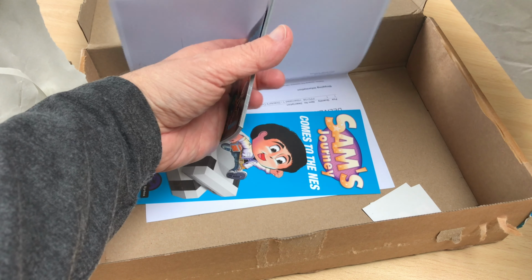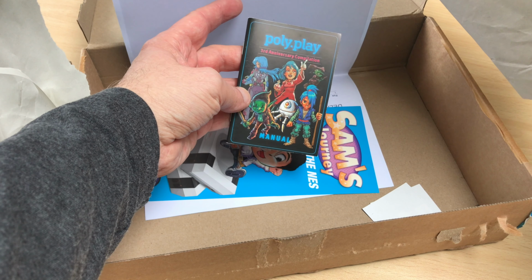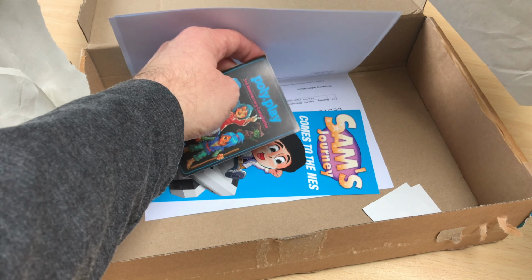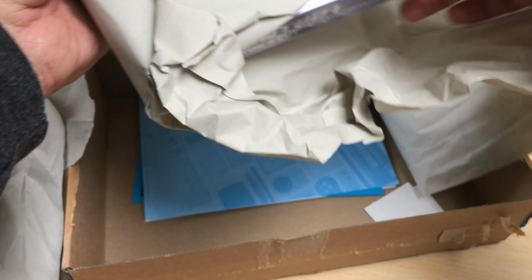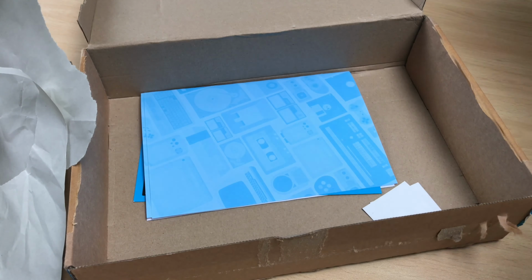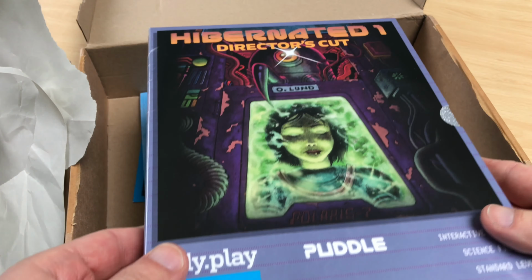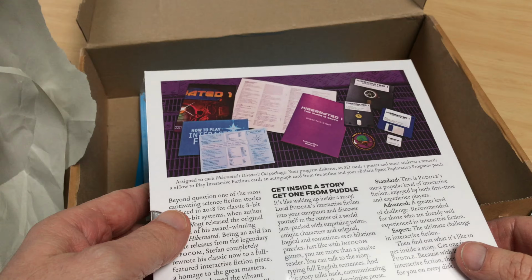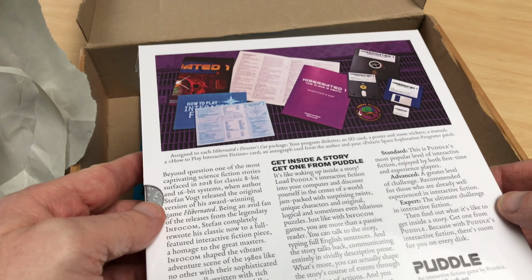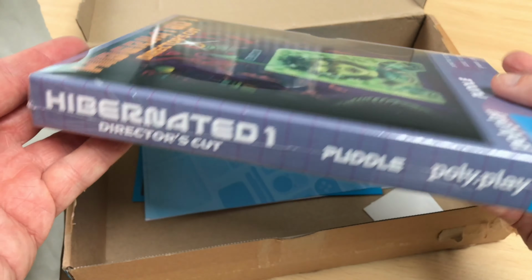Poly.play. Look at this. Check this out. Oh, what? Third anniversary. How cool. Right, let's open this. Oh, what? How cool. Hibernated. Director's Cut. Puddle Soft. Oh, look at that. You can see my Velux window. Hold on. The light's right on it, isn't it? There we go. Can we see this? How amazing. Right, we're going to open that in a minute.